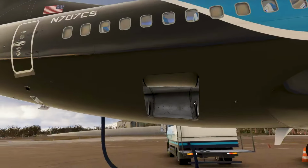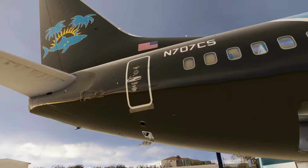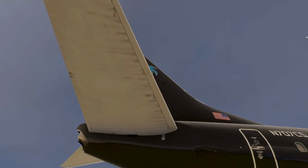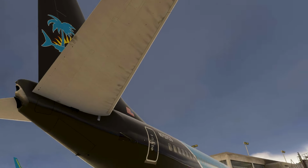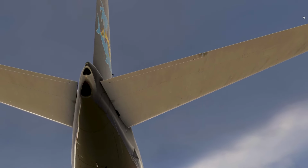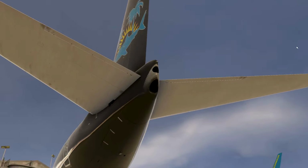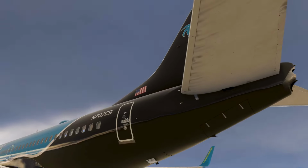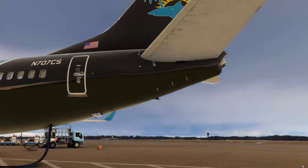Okay, aft door looks fine. Kind of lost the tracker there. Pitot tube on that side on the vertical fin looks good. Horizontal stab looks good as well. Elevator's looking good. Trim tabs are good. The inlet and the exhaust on the APU look great. Nothing's clogged there.